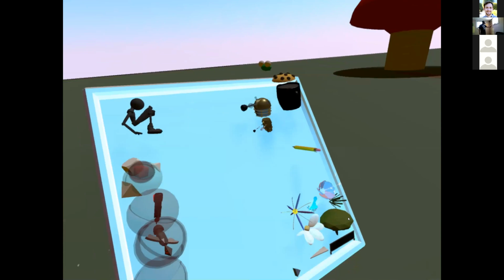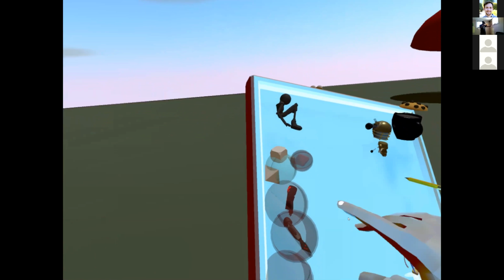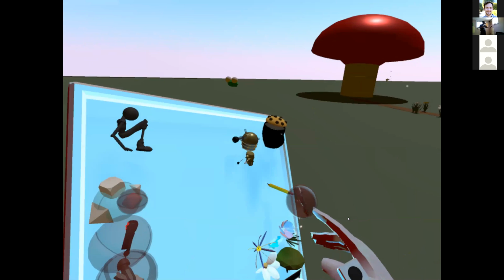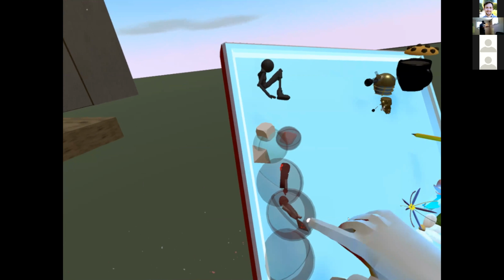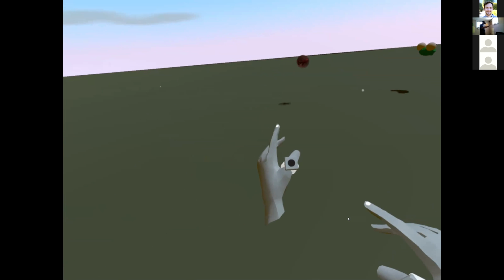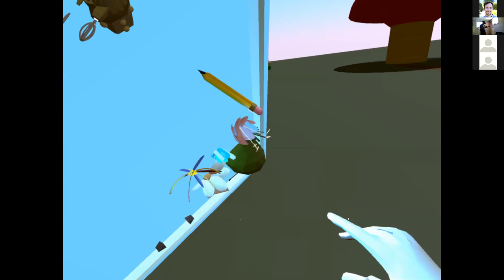There's also an inventory system. I just pulled out my inventory here, so I can collect models that I've made or models that other people have made. Here's a crazy one. People are making these little, where'd it go? Lost it. Anyway, people are making these Pokemon balls, and it's not working for me right now. Let's see, turn that off. There we go.